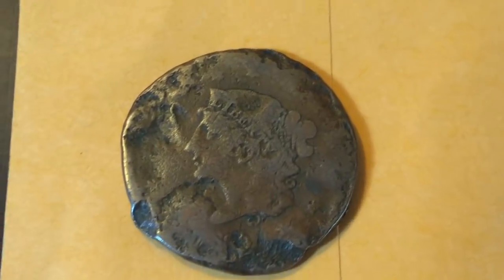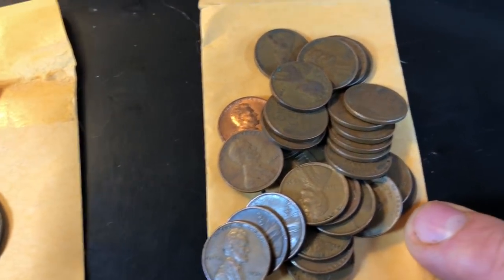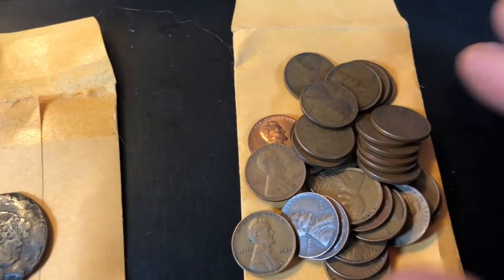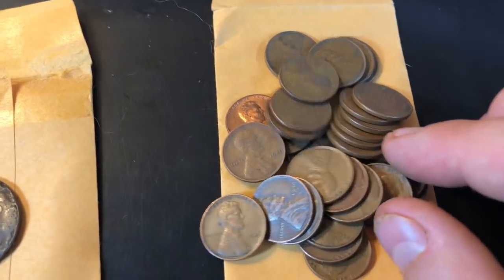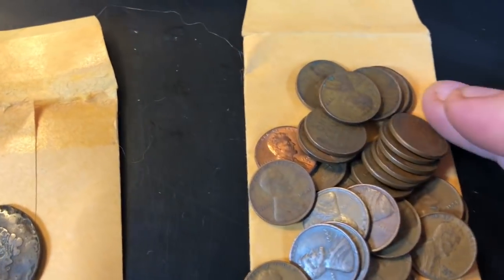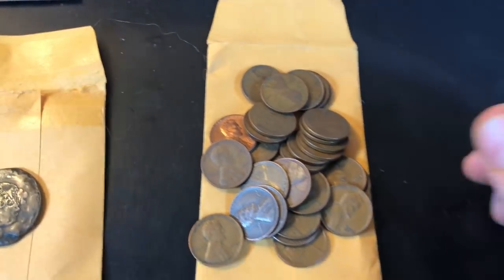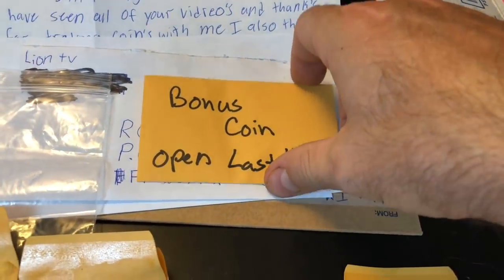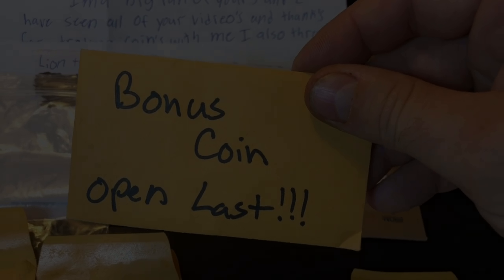Beautiful. He also threw in package 10, and I won't go through these for sake of time, but a whole bunch of random wheat pennies with some S mints in there as well. So I'll have fun sorting through these guys and taking a look at them, see if they upgrade my collection or just add them to the collection as well. Thank you very much, Oscar. Now let's open up the bonus coin.